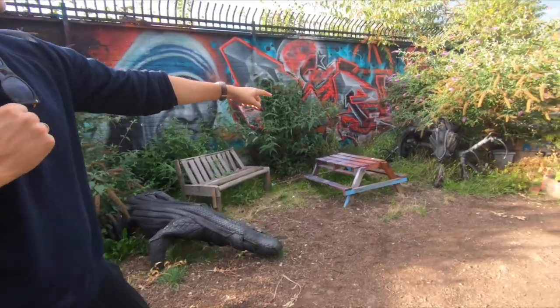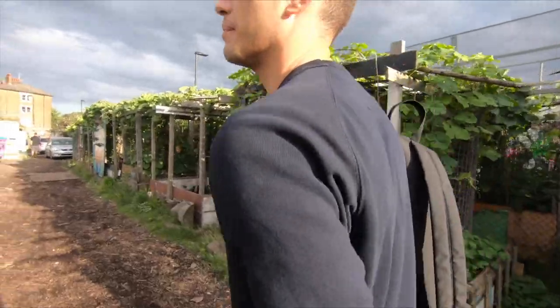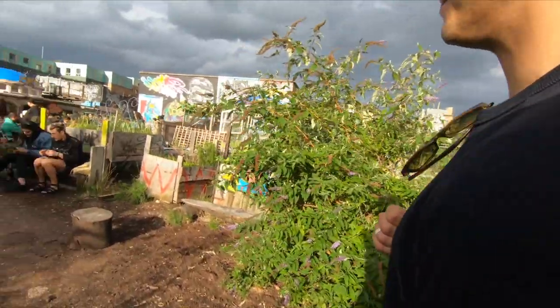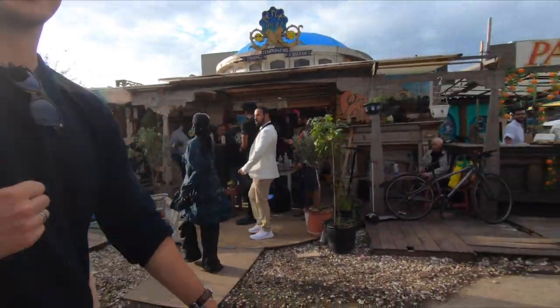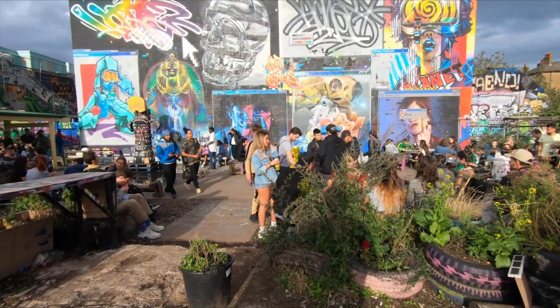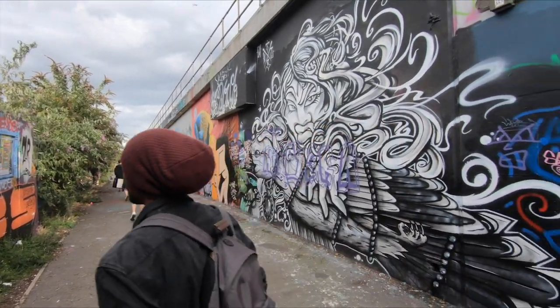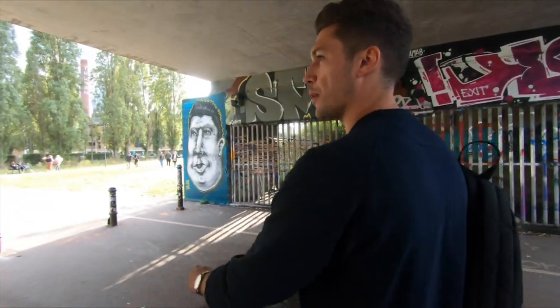This is cool, comedians and stuff. Yeah, this is the main wall where the big dogs paint. This is the kicking spot. It's crazy. Wanna walk down or are you cool with that? I'm good. I got a lot of free wall footage. Good for the old montage.